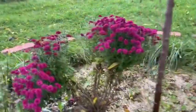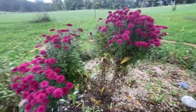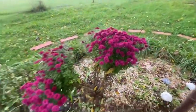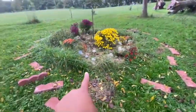Look at this. Look how I did it. I just tied them like that. See that? They look a lot prettier now. See, they're so beautiful. So pretty. And then I'm gonna weed this today.